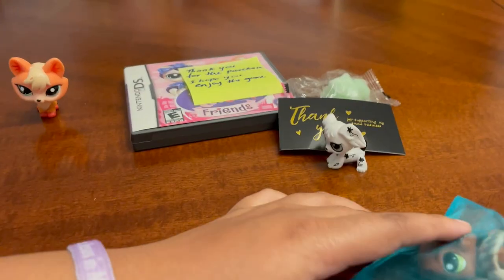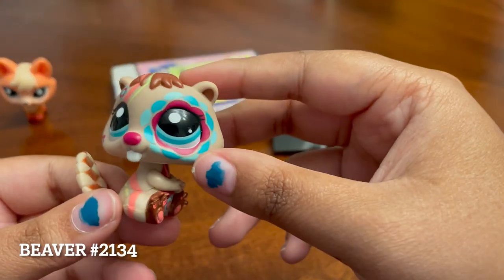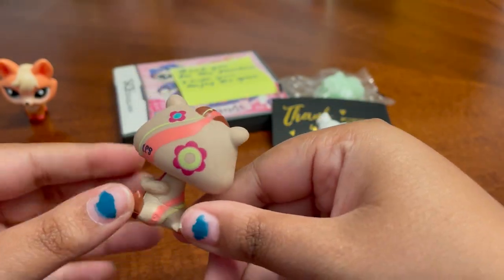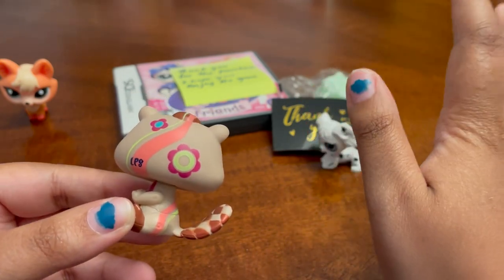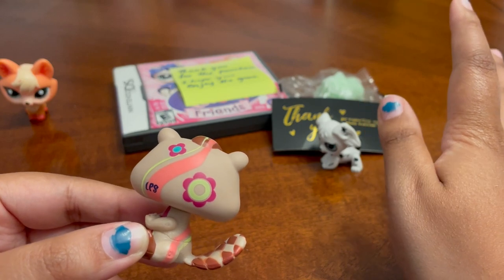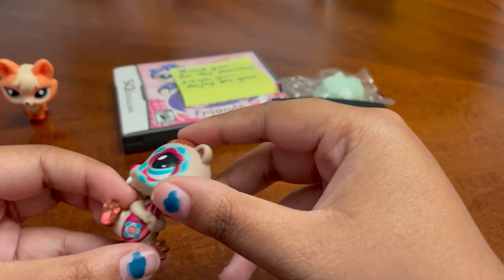Okay, so first pet is this postcard beaver. This is so pretty. I love the way the postcard pets look, and I think there's some fanciest pets that also have this type of marking.